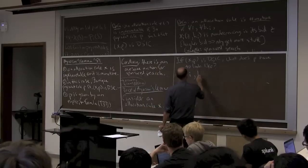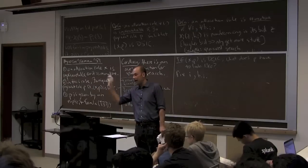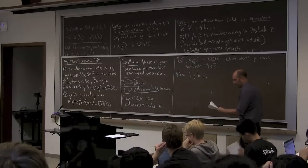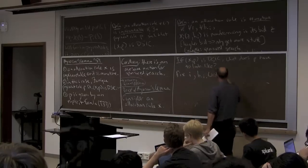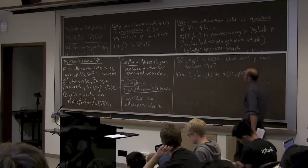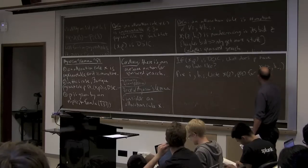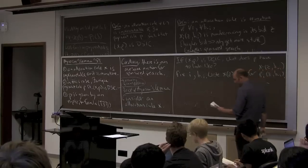let's fix a bidder i and bids by the others, b minus i. Remember, dominant strategy means no matter what bidder you look at, and no matter what the other bidders are doing, it has to be a dominant strategy for this person to report truthfully. So fix who we're talking about, and fix what the other people are doing arbitrarily. I don't want to carry all this notation around, so as shorthand, let me write x(z) and p(z) for what i gets given what everyone else is doing: the amount of stuff that i gets when it bids z, with everyone else doing b minus i, and what it has to pay when it bids z.